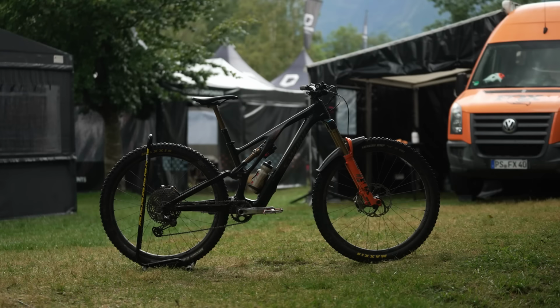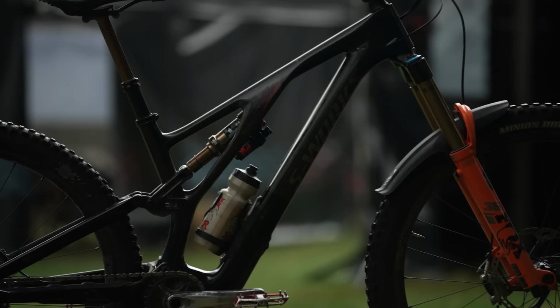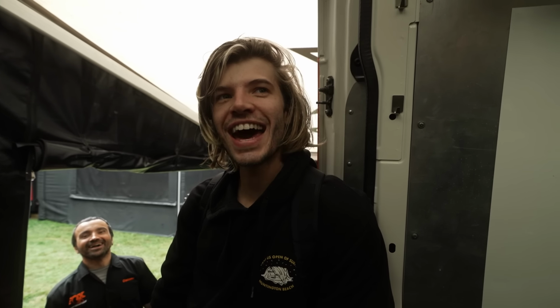What bike do you ride, Shay? Specialized S-Works EVO, sized S4. It's cracked. Suspension clicks, little of this, little of that, little high speed, little low speed. I'm 6'5", 130 pounds of pure muscle.